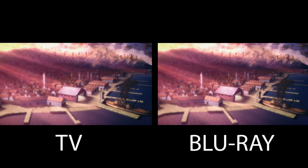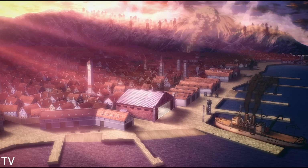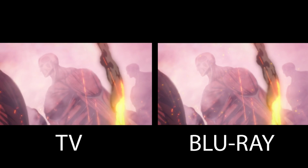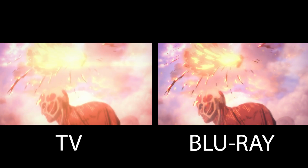Next up, they added an extra layer of impact as this Colossal Titan falls down the hill. You gotta play it in slow motion to truly see this. Next up, while this scene is quite tragic, they really went to town with the shaky cam as well as making the explosion look more explosive.